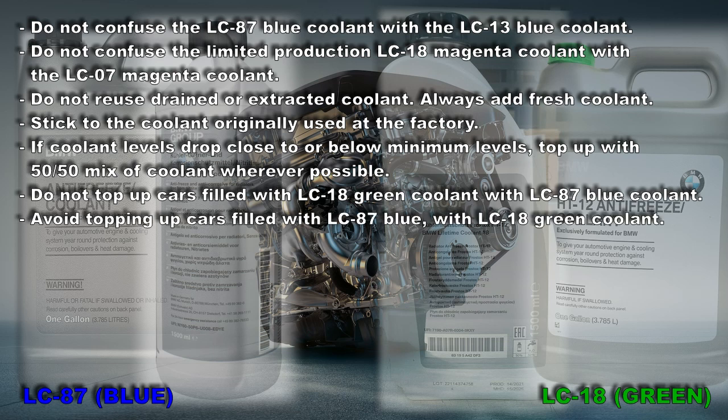A possible service bulletin from BMW indicates that in emergencies it might be okay to top up cars filled with LC-87 blue coolant with HT-12, aka LC-18 green coolant. However, this is not confirmed. Always prefer to top up cars filled with LC-87 with more LC-87 blue coolant.